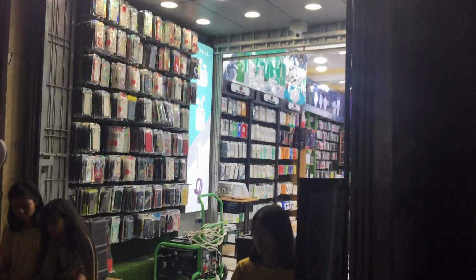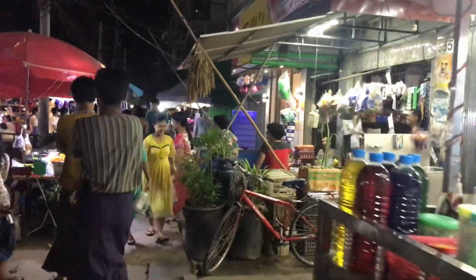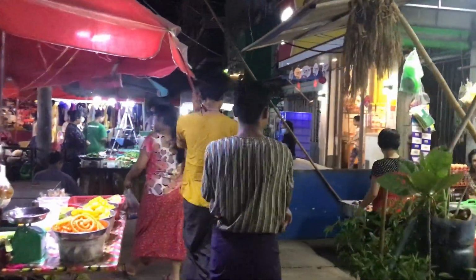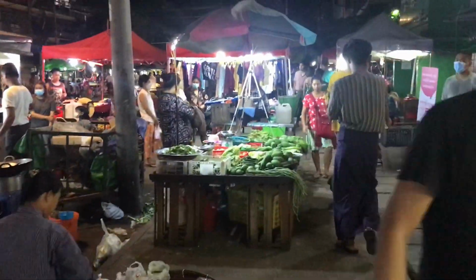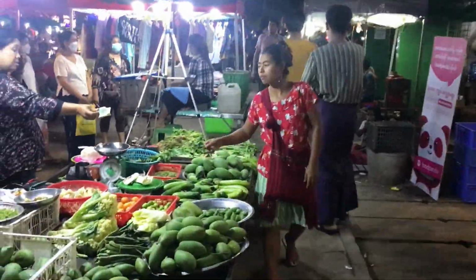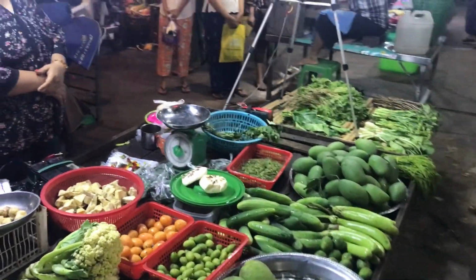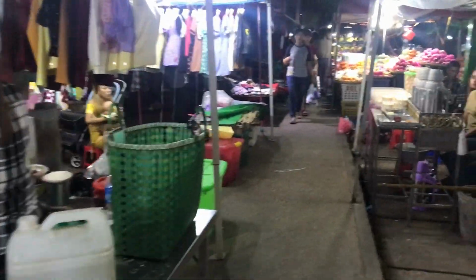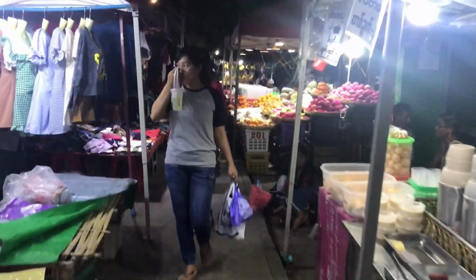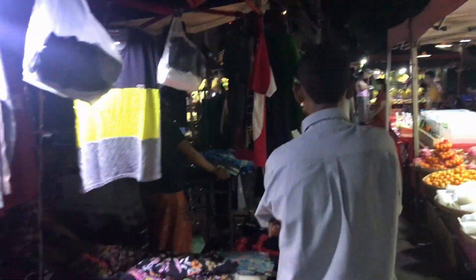On the right side, this is a mobile phone accessories store. You can get various mobile covers and other accessories here. Some sweet stall, jalapi, laddu, etc. This is a vegetable stall. You can get green mango and lady's finger and cauliflower here. This is a footpath beside Myanmar Goni street in Mingala Tong Neung Township.